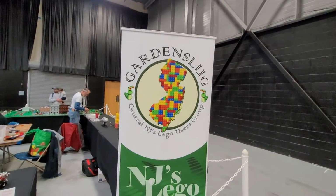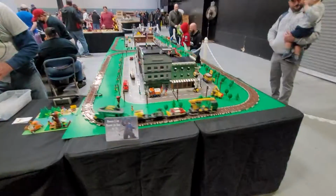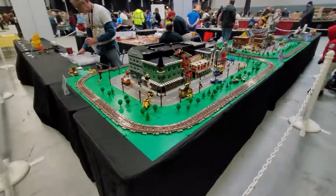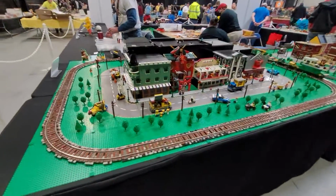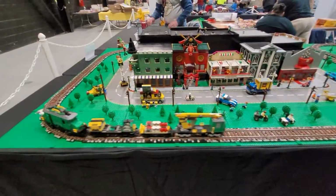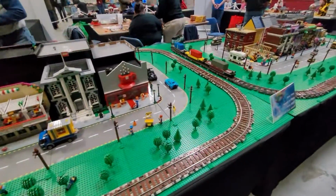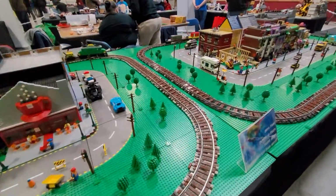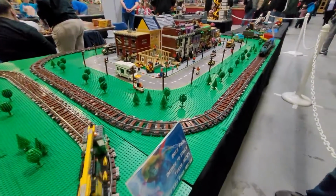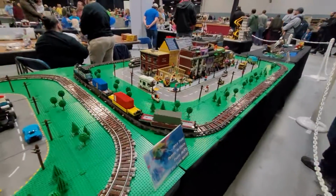Next up, we have the Garden Slug, New Jersey's Lego Users Group. So I found that Lego trains are very highly collectible, even by adults, and even the TCA Museum last year, I believe, put out a Lego train layout. And a lot of these Lego train sets are very expensive to buy because they are sought after and very highly collectible. So we'll take a look at them.